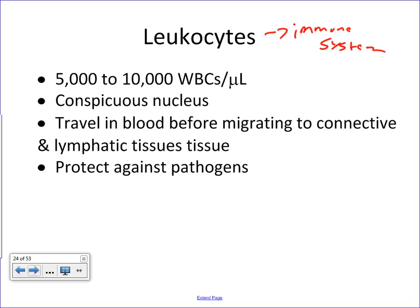White blood cell counts tend to run much lower. We said that men typically have around 4 to 5 million cells per microliter, women about 3.8 to a little over 4 million per microliter of blood, whereas most adults have about 5 to 10,000 white blood cells per microliter, a significantly smaller number of cells in proportion. And there are reasons for that.